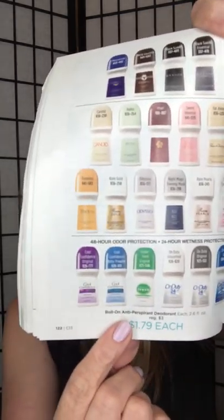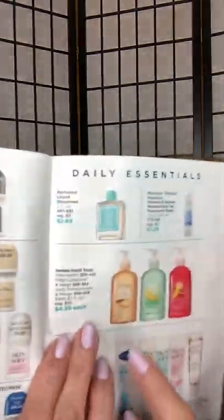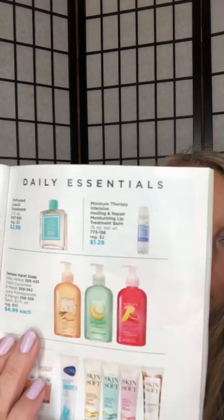Deodorants are $1.79. I have a lot of customers that buy deodorants. That is on page 122. The hand soaps, $4.99. I have a lot of people that buy these. Stock up on these. Put one by the sink, one in the kitchen, one at the sink in the bathroom. And one of them is antibacterial, I believe. Yes. All right, let me go on.